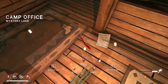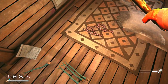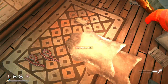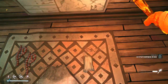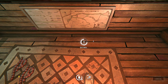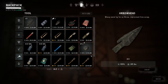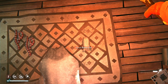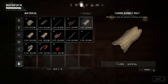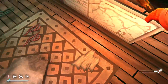98. Let's put this one to the side so I don't lose it. 80. Those are all 80s. These are cured. Perfect. These are cured too, or at least one is. And these rabbit pelts are pretty good. Let's eat a bannock. Cool. All right, let me drop these rabbit pelts. I'm just gonna pick them up and then drop them. Okay, cool. Those are good.